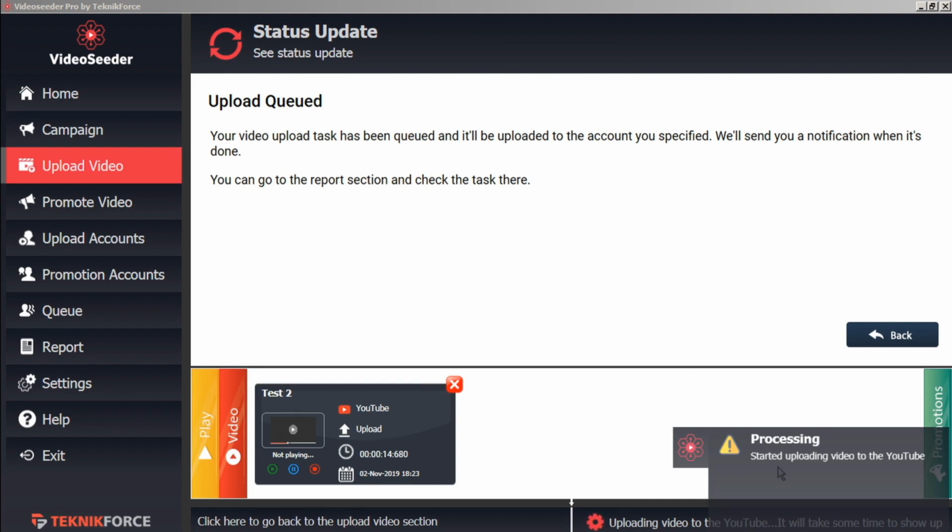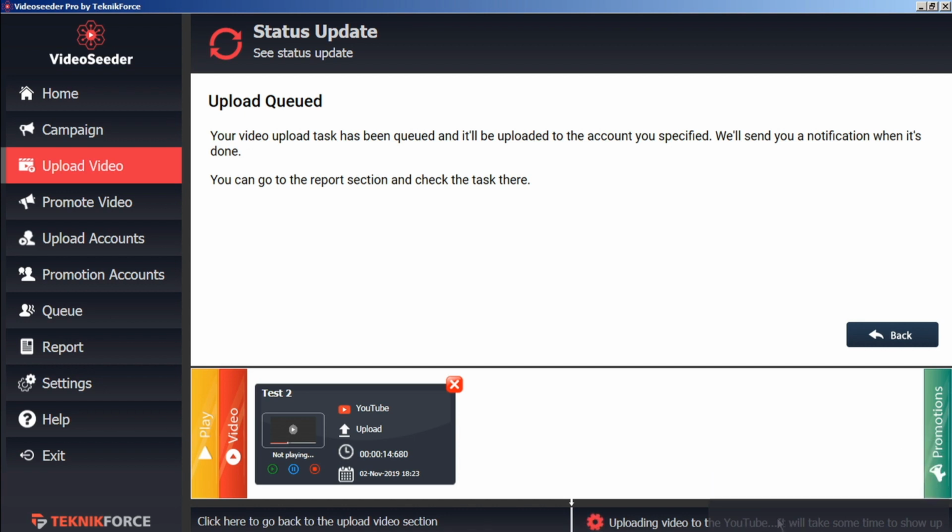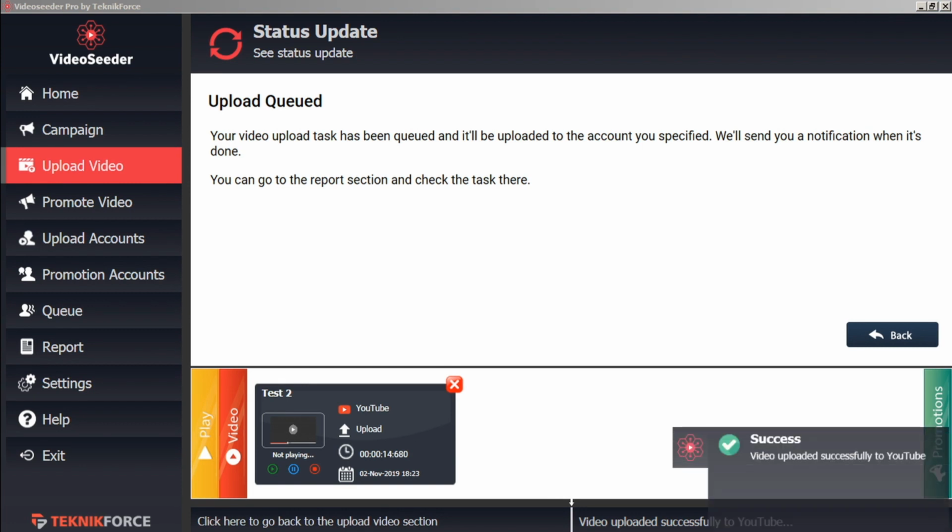Here we can see the YouTube has started processing. And here in the status bar we can see that the video is uploading. And here we can see the video successfully uploaded to YouTube.